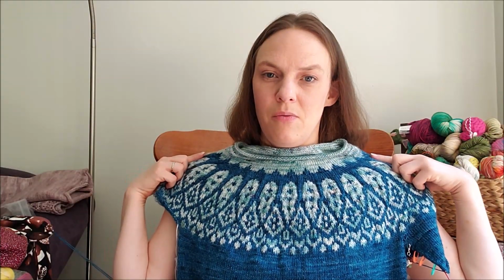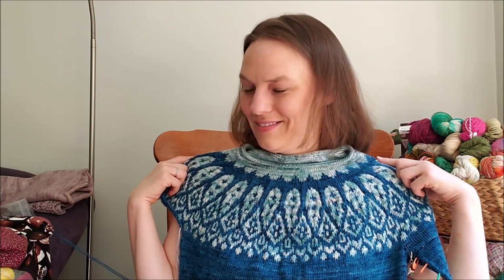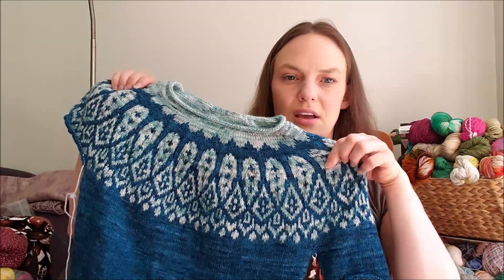So yeah, I really like it. It fits me very, very well. I tried it on and posted a picture on Instagram with athletic shorts because that's what everybody's doing. Colorwork sweaters and athletic shorts. Yeah, it was not the best look, but whatever. I couldn't be bothered to change into other clothing just when I'm trying something on to make sure it fits.